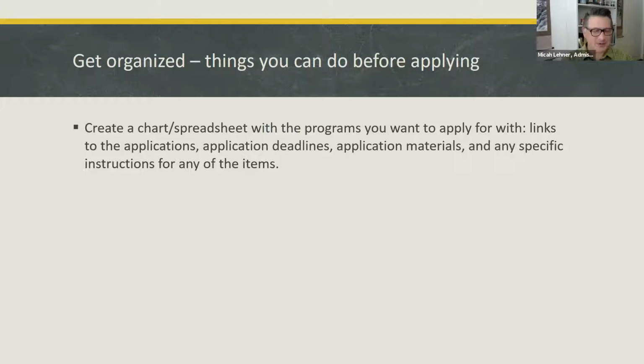is just creating a chart with all the schools that I was applying to. What are the deadlines for each school? List what materials I need for each school, in terms of, do they want a writing sample? Do I need to take a GRE or the LSAT or whatever? And then directions on where I send these things. More or less any information that I can glean from the schools, I try to put in there so I can see the big picture of what's happening, and then you can check things off as you complete them.